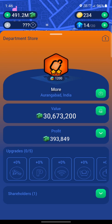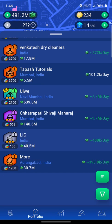I actually bought it today afternoon. There was a trend going on this property, so I bought it, and there wasn't anything else that I could find in the department store category, neither in my hometown or in Mumbai. So I didn't actually make a video about that. It wasn't a big deal. It wasn't a huge property.